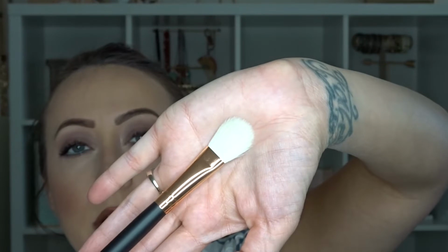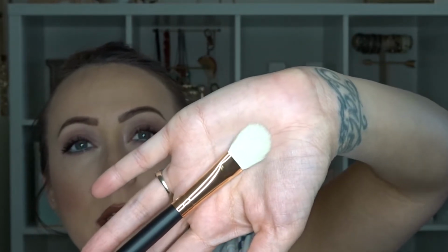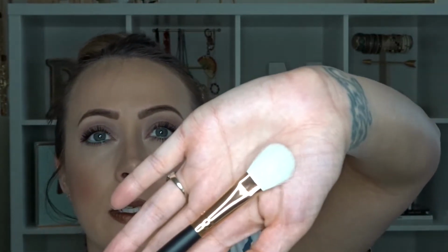Next brush I picked up was the R31, and this one does have a copper handle, or not handle, this has copper hardware. It is all white brush head. This one I got for highlighting. This would be good for highlight or bronzer if you wanted to really focus on placing bronzer in certain areas. This brush would be great for that. But I did get it for highlight. I feel like this will be a really nice highlight brush. I'm excited to play with this one because I don't have anything that's this shape.